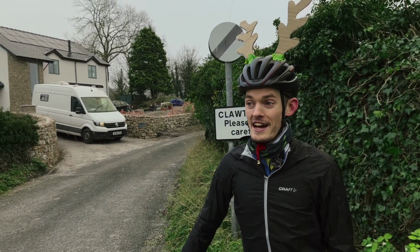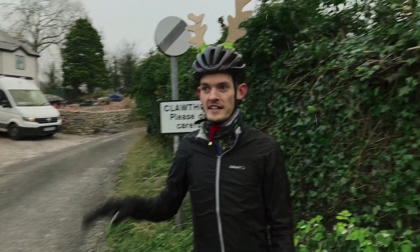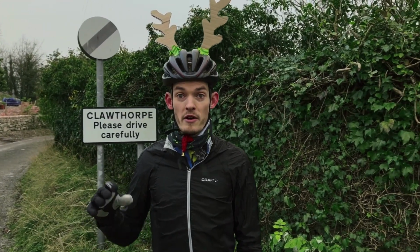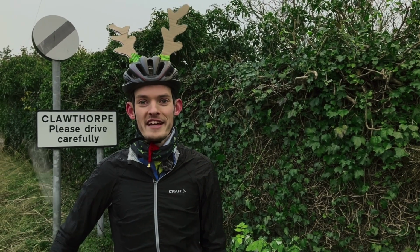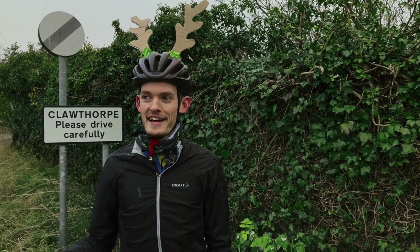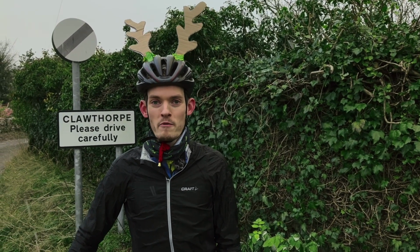What I like about this climb is it's a nice steady gradient for the most part, so it's undulating, which means that you can really take it at your own pace. If it's a nice day where it's sunny and you've got the good views, you can take it nice and steady. Whereas on a day like today where we've got snow and it's freezing cold, you can really go full gas and it can warm you up.